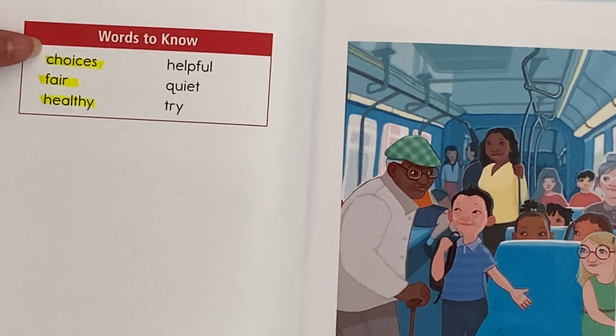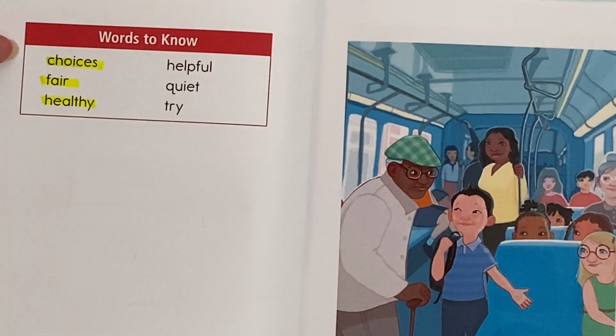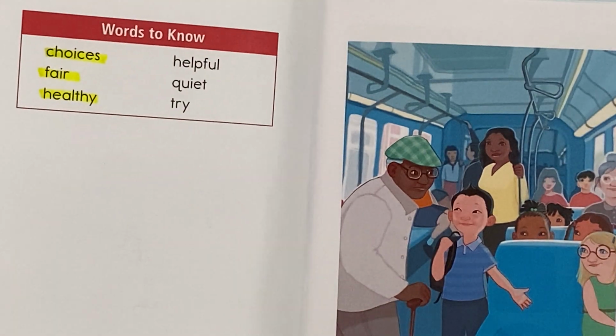So let's repeat our 3 words. You can either point to them on your book or look at the computer screen. Repeat after Miss Pam. Choices. Fair. Healthy. Good job. Now let's do them together. Point to the word. Choices. Fair. Healthy.